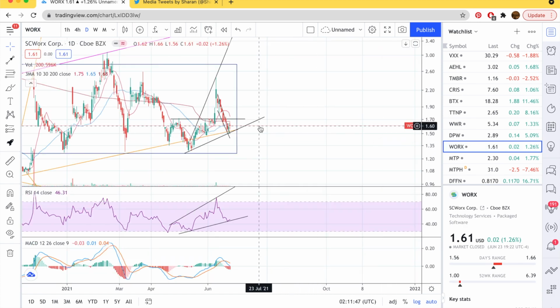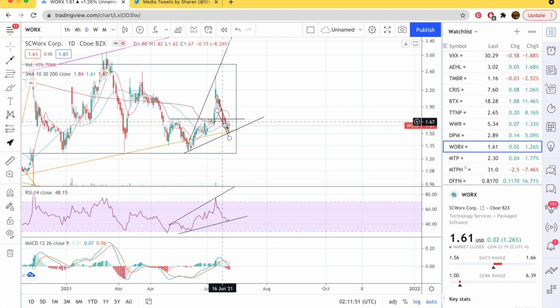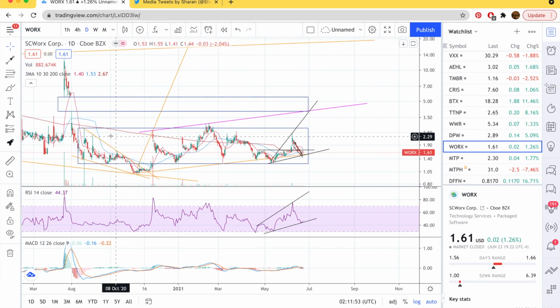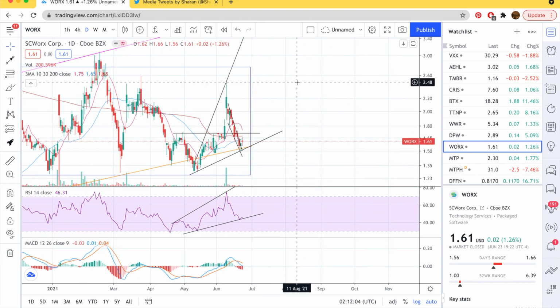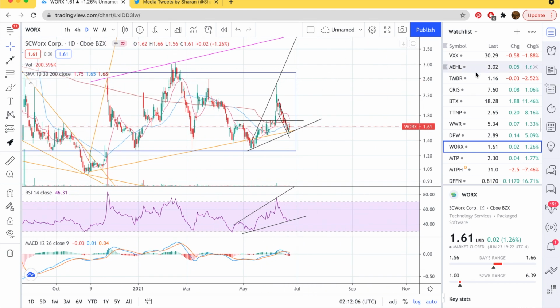WORX is another setup I'm looking at. Again, it needs to break out above the moving averages. It has been consolidating in this pattern for a while, for almost 1.5 years. So I think once it closes above the moving averages, it can break out and run from there.